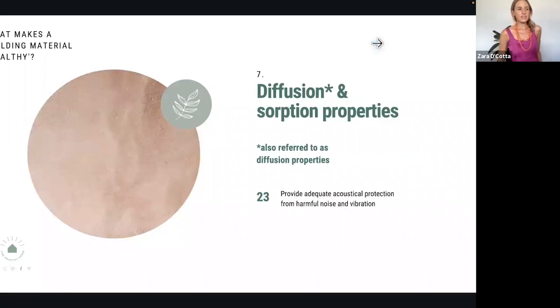The next consideration is diffusion and absorption properties. Vapor permeability is also referred to as diffusion properties, and this is the ability of water vapor to pass through a material. In building biology, our homes are considered our third skin. And just as we need to be able to sweat through our skin, we need water vapor to be able to pass through the walls without contributing condensation in the wall cavity. So vapor permeable materials are key to achieving that.